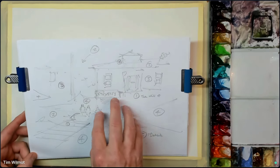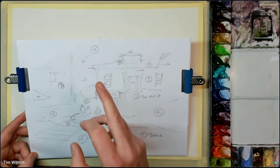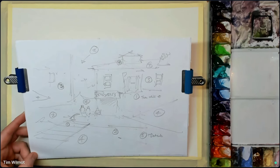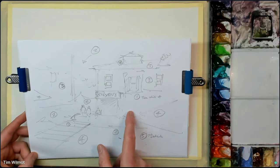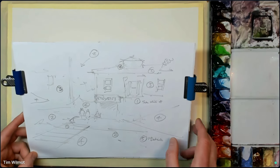Number 5 down here equals details. So I haven't put that in, but that's where I'm finalizing the painting, and with a smaller brush, just putting it all together: windows, the figures, maybe some flowers on the plants there as well.